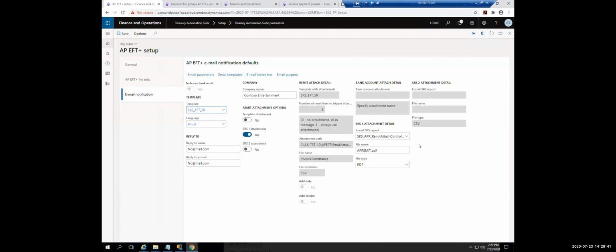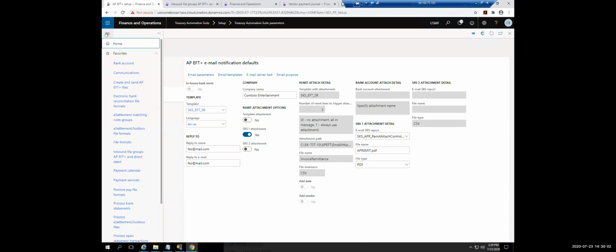So I was going to shift over. That's the end-to-end of the AP payment process. I was going to shift over a little bit to the payment factory piece, and then it looks like we're building up some questions, and I'll go through all those at the end.